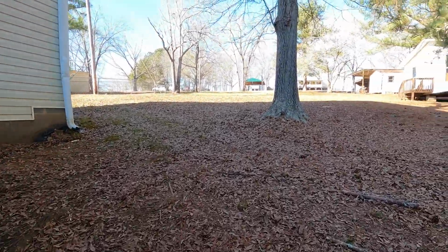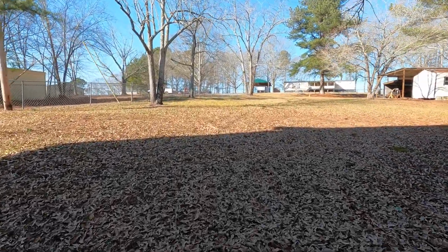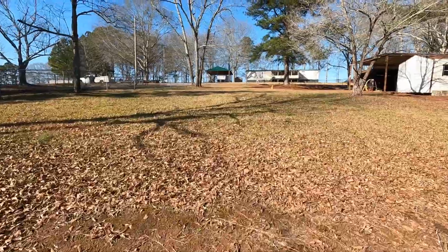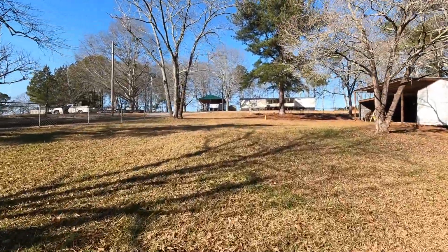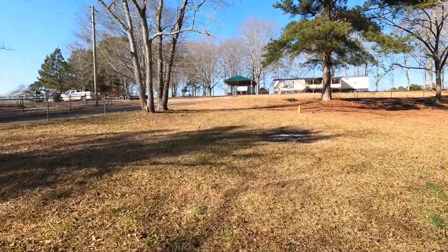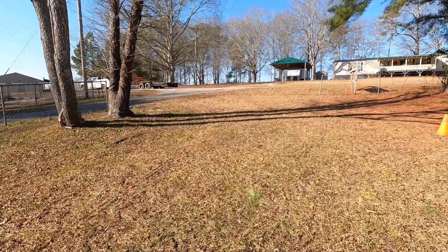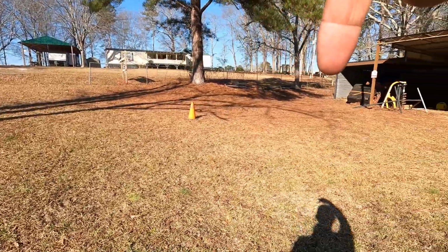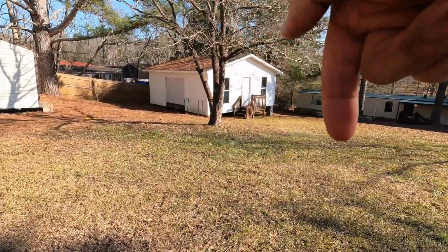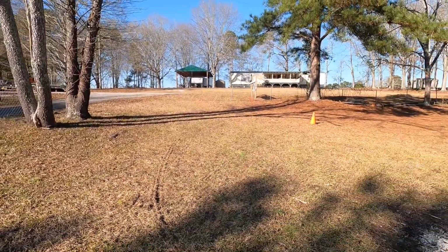So the parking for the house is where my truck was, and then the parking for the cabin is going to be up here. Figure most guys that are renting a cabin are going to have a boat trailer and a truck. That's why I took out that corner section of fence there. This is going to be rocked all the way across here to the shed and down and up here. It's going to be a huge rock area, so you can park your truck and trailer.